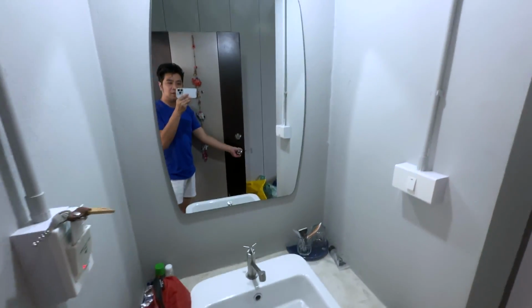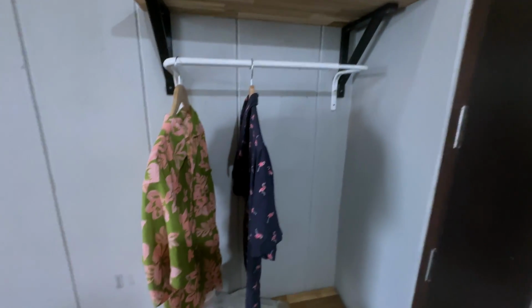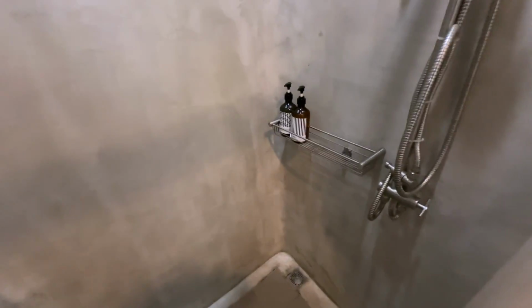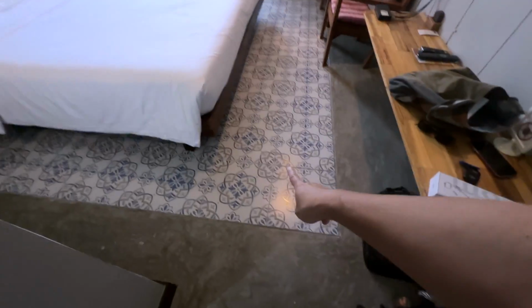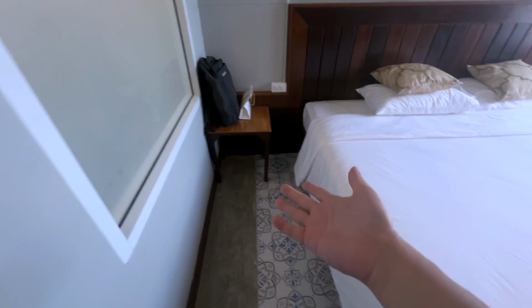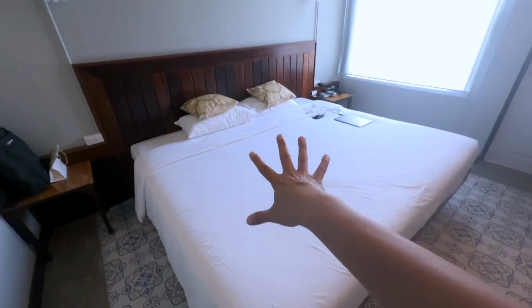Okay, I'll show you now how my room looks. And there's the mirror. There's a washing basin here. It's very spacious, and you have places where you can hang your clothes. And here's the bathroom, bath shower. Water pressure is pretty good and they give shampoos. The brilliant part is the tile here. It's very Peranakan flavor, even the table itself, and I have a huge bed.